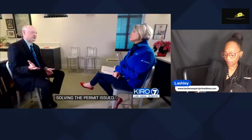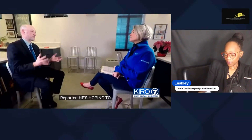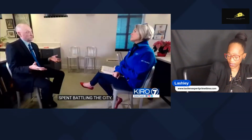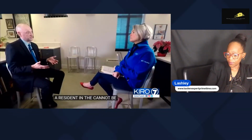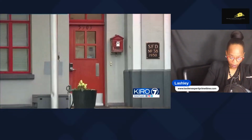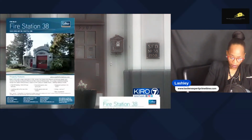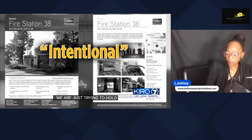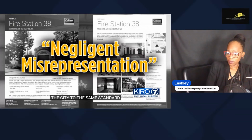If any seller sold a property as a residence and it couldn't be used as a residence, the buyer could seek recourse for damages. Exactly. We're just trying to hold the city to the same standards that the rest of the community need to live by. Crone's complaint alleges the ad used to market Fire Station 38 was an intentional and negligent misrepresentation.